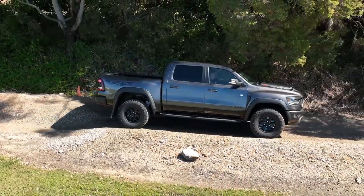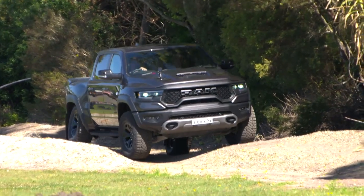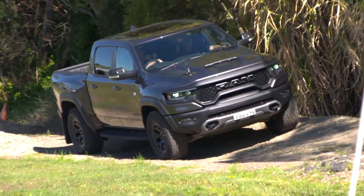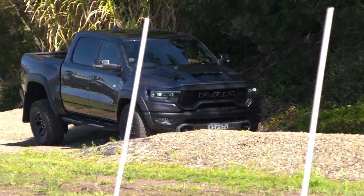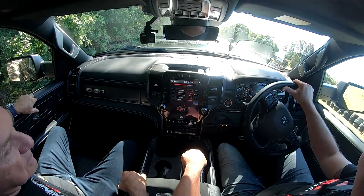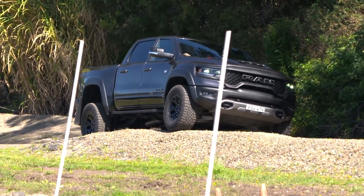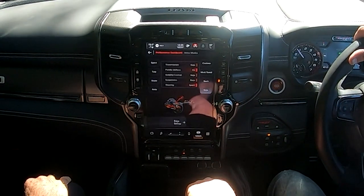Old Pete's up there with the camera, so we'll... Jeez, it does it pretty smooth, doesn't it? That's what it's built for, mate. Far out. So the axle lock's just locked up at all the wheels. It's like it's a lock diff. Yeah. Mate, there's a camera around you. That's unbelievable. So you can see any trees or anything around you.